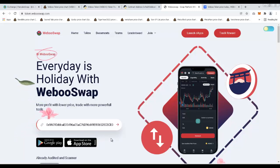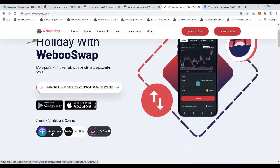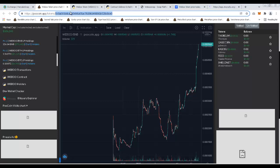This token has already been audited by TechRate, so that's a good sign. This TechRate company or auditing firm is a reputable auditing company. It also approves in the StaySafu scanner. Let's check the StaySafu scanner and check their token address. Let's see what information we can get.